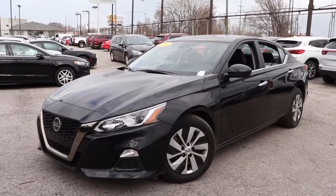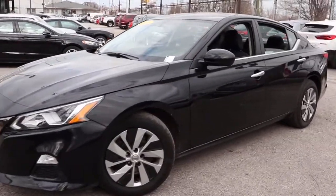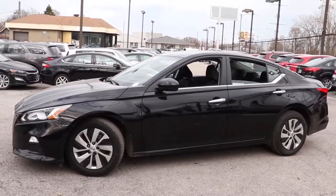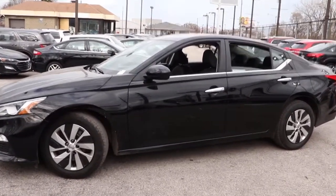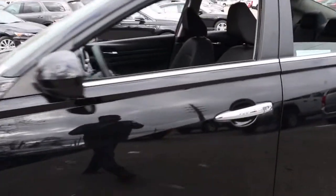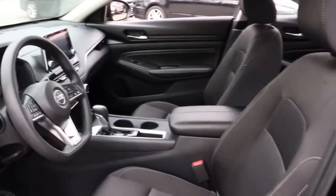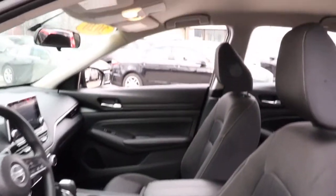Check out this 2020 Nissan Altima. This vehicle is an outstanding buy with fewer than 20,000 miles on the odometer. Take a closer look at this sporty and practical Altima. From its athletic performance to its available all-weather capability to its spacious, comfortable cabin, this stylish, safety-minded midsize is the ideal family sedan.